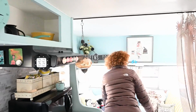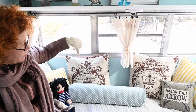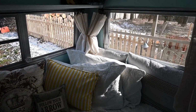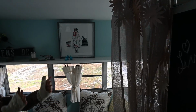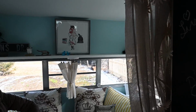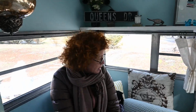Now over here is a full-size bed, and I've got lots of pillows, again, all in this sort of Queen's Drive theme. Some of them I've made, the bolsters and some of the back headboard pillows. I put up a little curtain so that can close if somebody's sleeping here. I've only slept in here a few times because I do use it as a kind of an office hangout space.